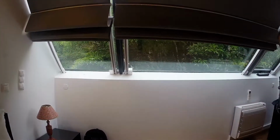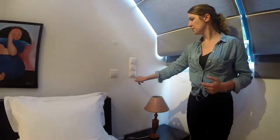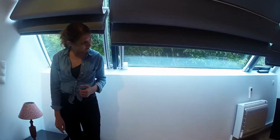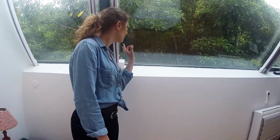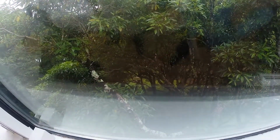But we don't want to close them right now, so we'll go ahead and reopen them. But you see, that's really nice. So you just open them back up. One, two, three. Very nice. No one can see in, but you can see out. Muito bem. You can also see the birds hopping around in the trees. Kind of fun.